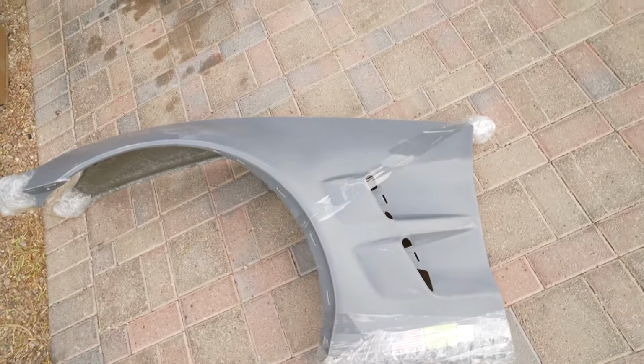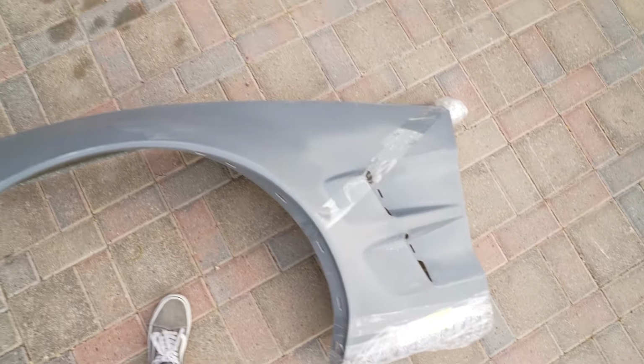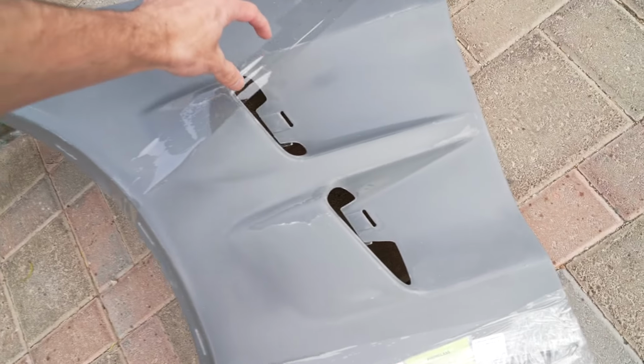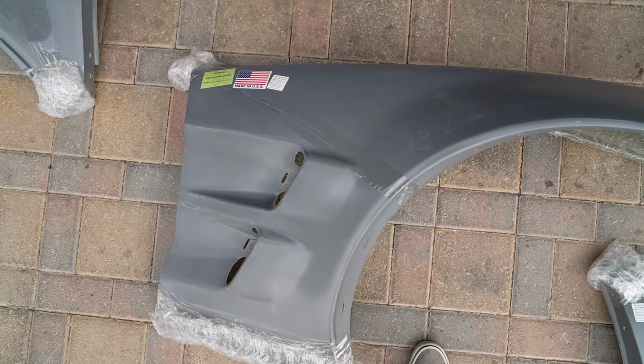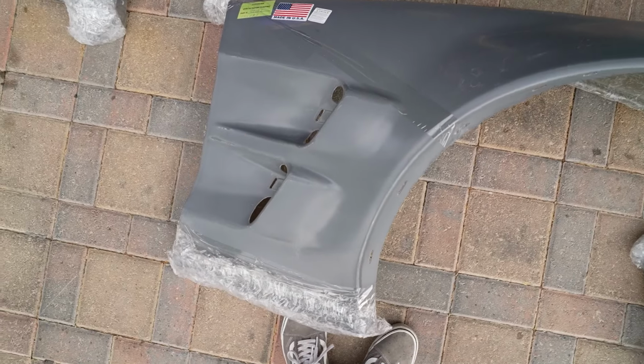We got the driver's side front fender, ZR1 style. The Z06 has the single vent. The ZR1s have the dual vent. I like this a lot. Reminds me of my S13. Got the front passenger side. Also, like I said, the ZR1 style, the dual vents.